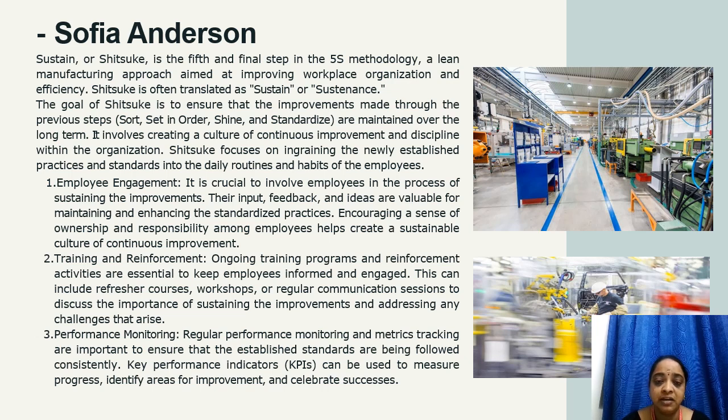That is the main aim of this fifth step, which makes the first four steps happen in daily routines, so it becomes a habit of the employees. Employee engagement, training and reinforcement, and performance monitoring through key performance indicators can be used to measure progress, identify areas for improvement, and celebrate success.